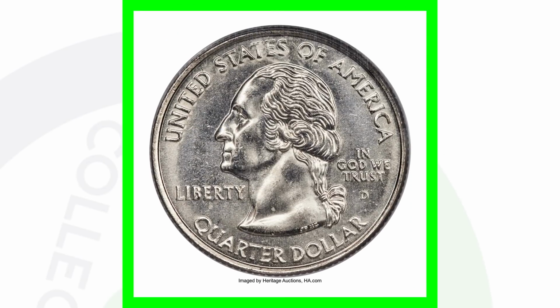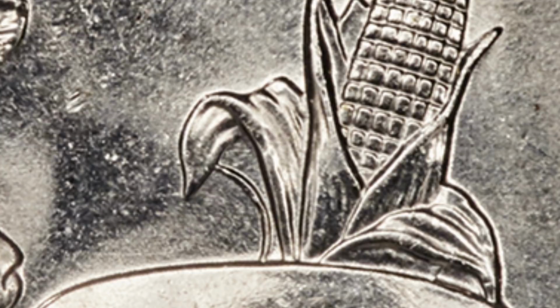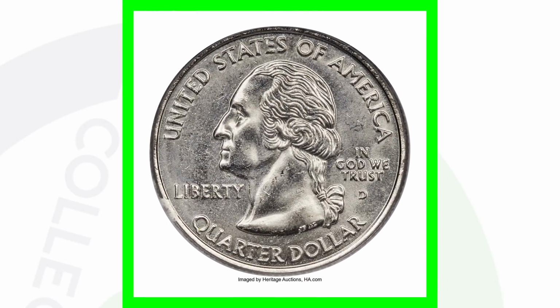First off, here's the 2004. This has the extra high leaf, and we can see that in the image displayed. This quarter sold for over $2,200 for that state quarter. Of course, the value is going to be determined by the grade as well. So it's got a high grade, mint state 67.